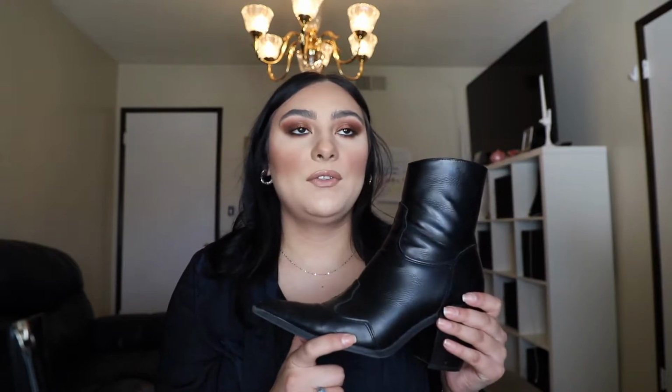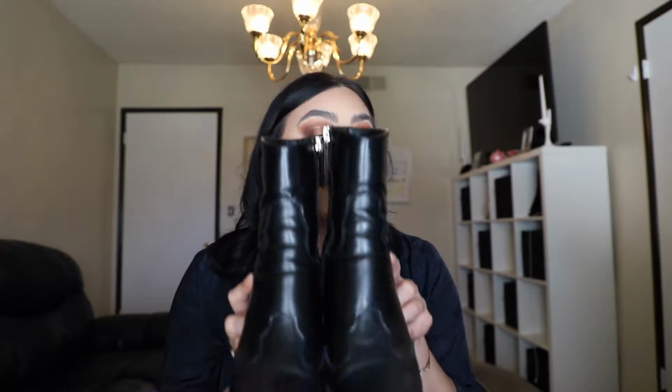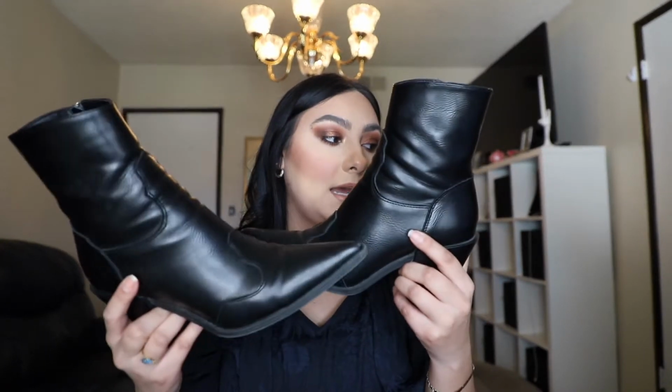These, honestly, I think were like $69.99 original price, but you guys always know that Pretty Little Thing always has coupons and everything. So I do believe I got these for like $37. Some price around there. So such a good steal, because you know they always have like 50%, 60, 70% off their website. So definitely a must have.